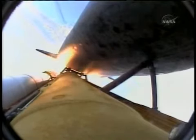All systems continue to function well. 3 good main engines, 3 good power generating fuel cells, and 3 good auxiliary power units for the hydraulic system. Discovery now 24 miles downrange at an altitude of 23 statute miles, flying at 2,700 miles per hour.